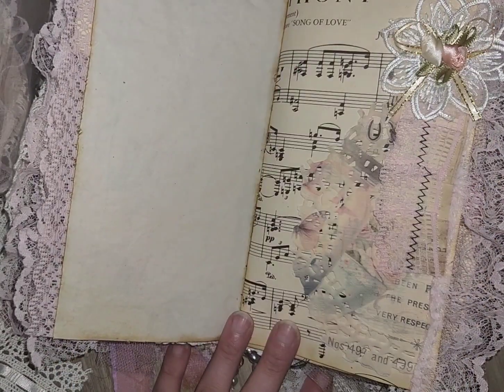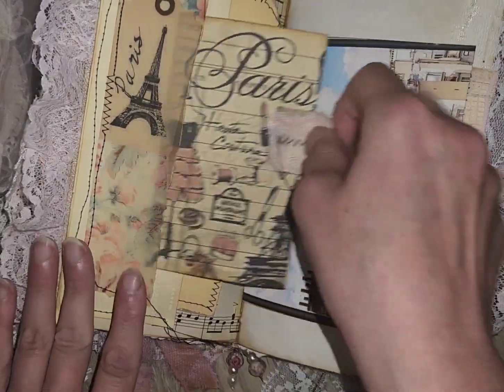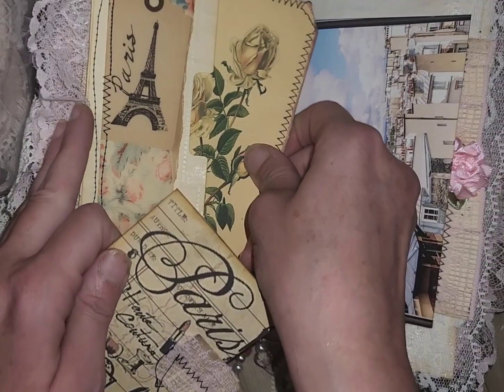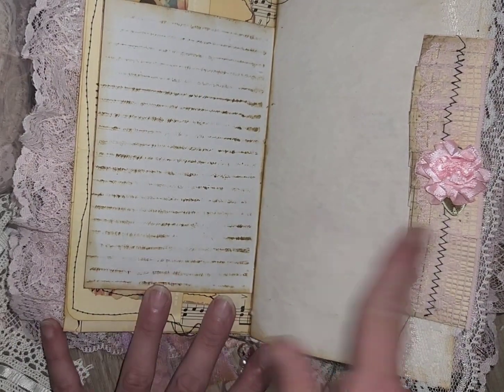I thought that this music sheet fit very, very nicely. Little scrap piece of doily, paper ruffle, beautiful little applique. And then here is a piano paper pocket. So, piano paper, vellum, did the stitching. Tag and a library card that I made. Both are backed with tea stained paper. And then I just used some of my scrap paper ruffle for that.